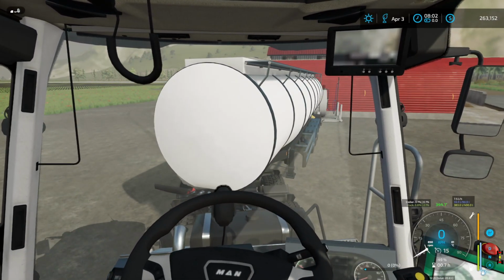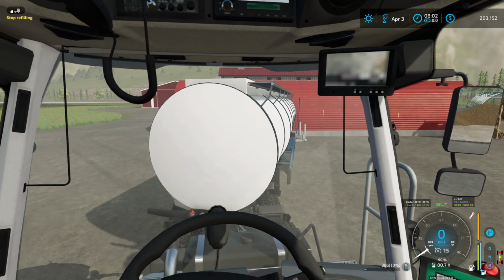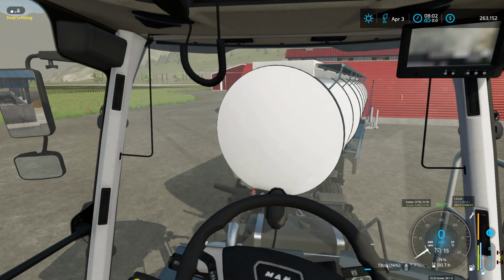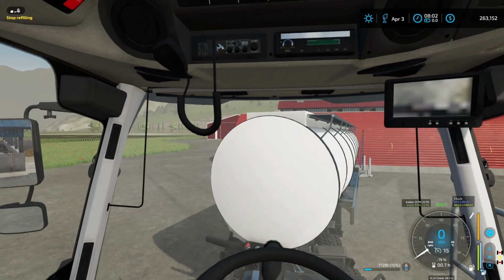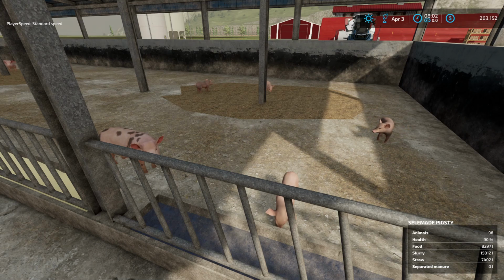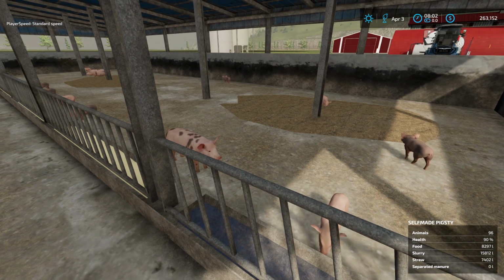Let me see if I can actually refill. There we go. All right, there should be 25,000 liters of milk, and then I have to go get the other truck. But anyway, yeah, we were going backwards on high gear in reverse with a trailer. Anybody got a coffee? We should go get a coffee and then see how far we are with this milk. Let's just check out these piglets while we wait. Well, somebody's grumpy now, aren't we?